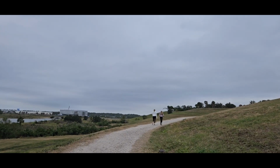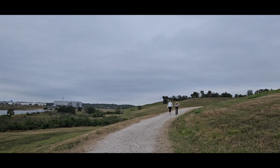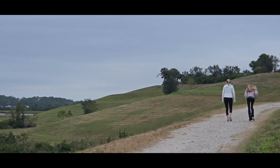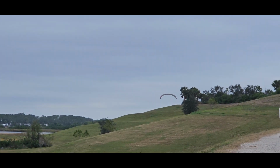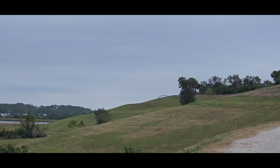Well, here's something interesting you don't see every day. You can see how windy it is. I think that's one of those paraglide people that have little motors on them. We'll go walk over there and see what's going on.